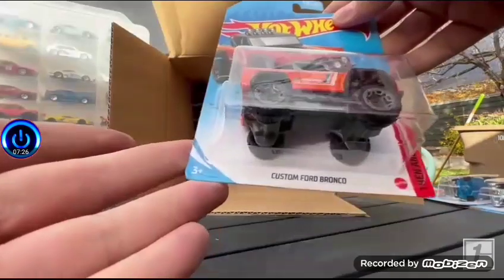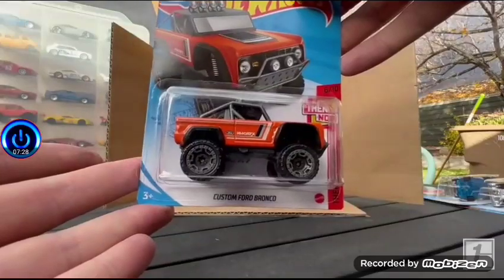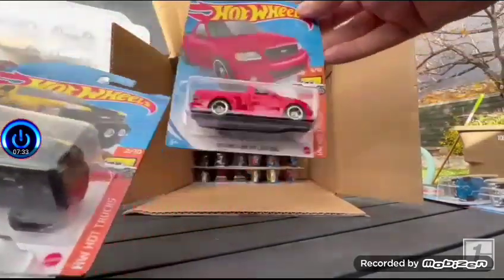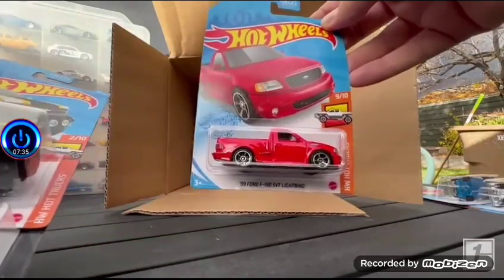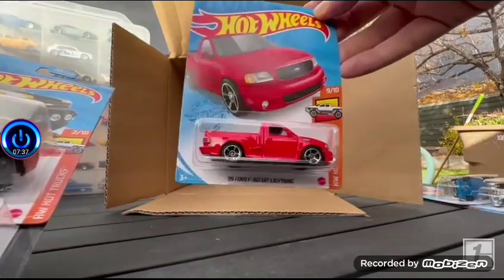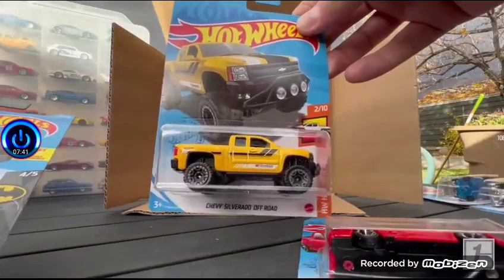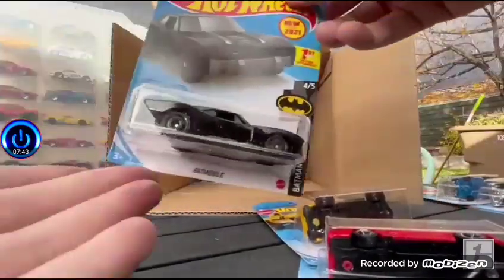Okay, and a custom Ford Bronco in orange. Custom Ford Bronco. Nice. There is the Ford F-150 SVT Lightning in red, Chevy Silverado off-road in yellow, and then this one does look different, right?